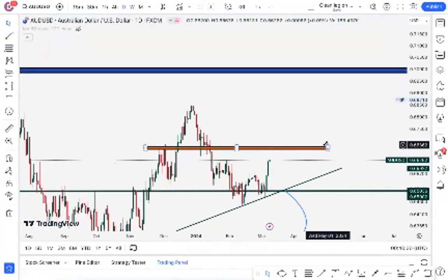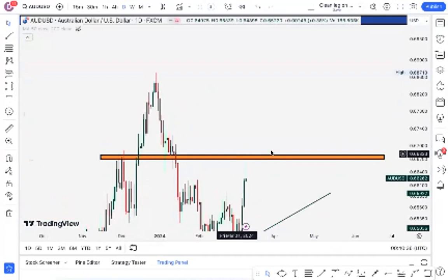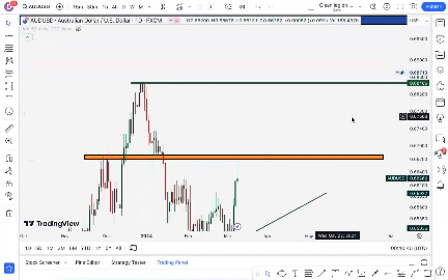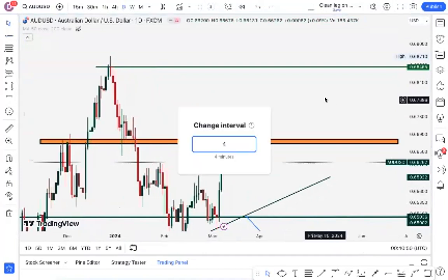In the event that we are able to break this bar and retest, I will be going long on Aussie dollar, easy peasy. In fact, I won't even look back. I will just pop on this trade and target the highs of 0.68710. But first, I need to see us clear this bar with maybe one or two daily bullish candles. Then I scroll down to my 4-hour time frame.